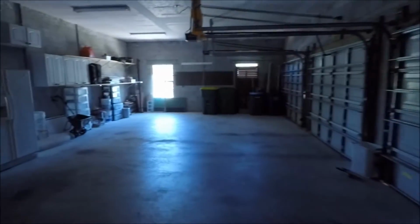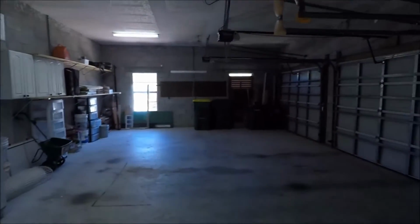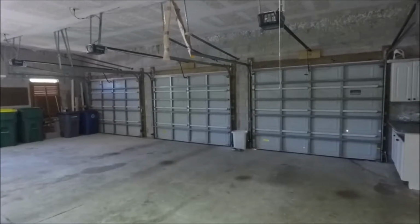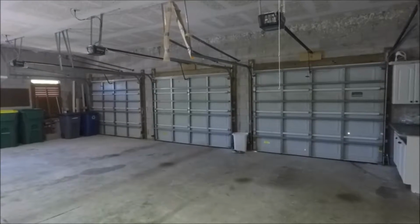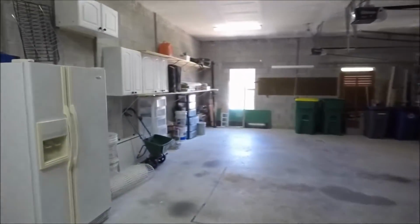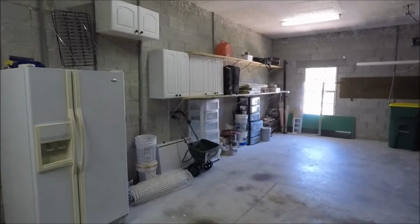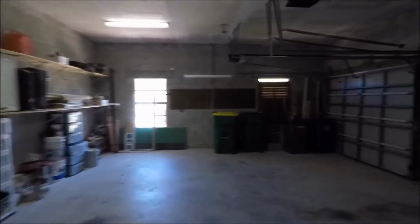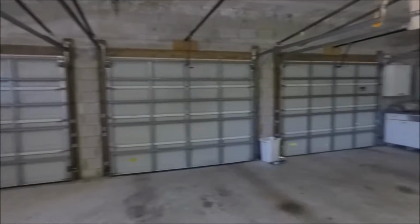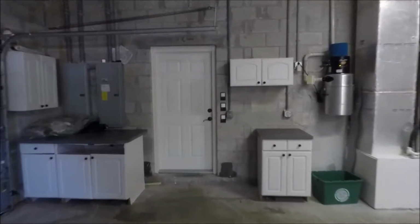Hopefully the camera will adjust for us. We have a true three-car garage here. Some 3-car garages you see are 2 full-size and then maybe a half-size or half-depth on the 3rd bay. This is actually full-size all the way back. With so much room, you can actually have extra storage and shelving here on the back side. So you could put 2 cars and a boat, 1 car, a boat, and motorcycles, 3 cars. Really, it's up to you. Plenty of space.